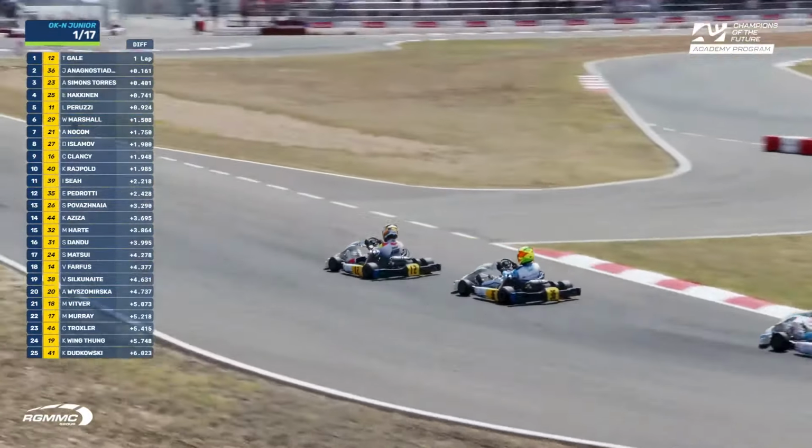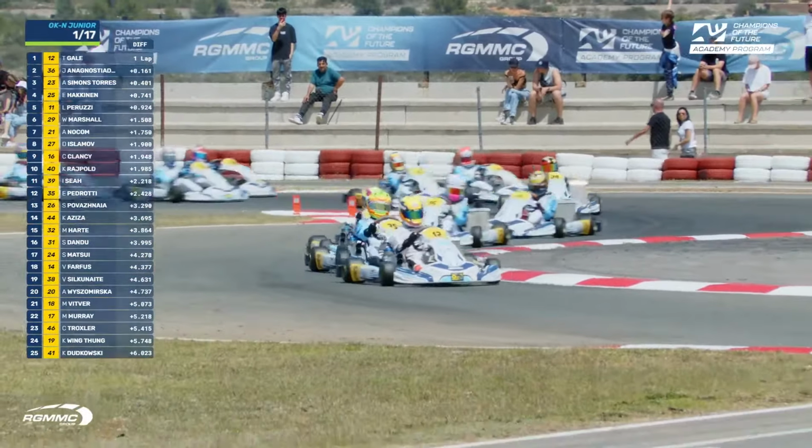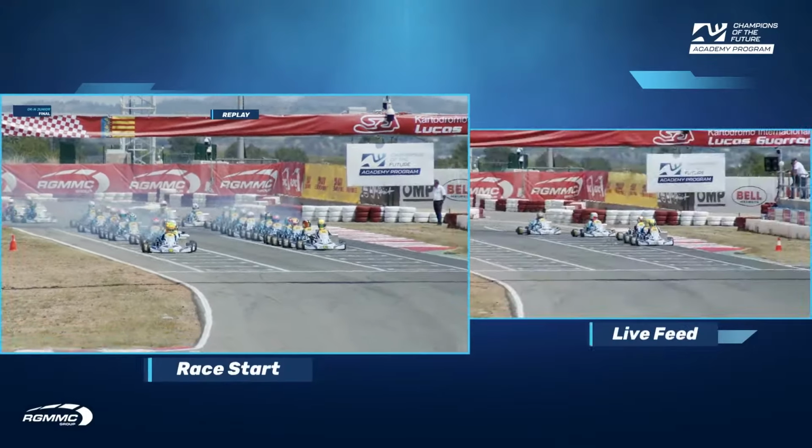We just don't know. Of course, if he goes for the move, Simmons Torres will be right there. Ella Häkkinen will be right there. We just don't know. Here's a look at the start then.